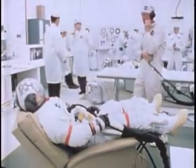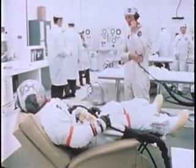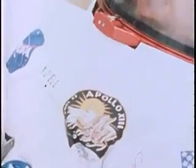April 11th, 1970. Launch day. The crew of Apollo 13. Jim Lovell, commander and veteran of 3 previous missions. He had orbited the moon Christmas 1968 on Apollo 8.